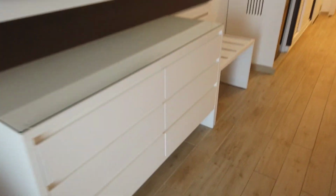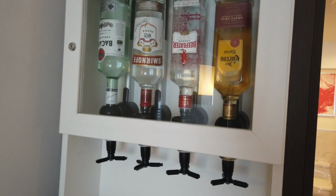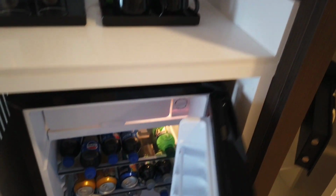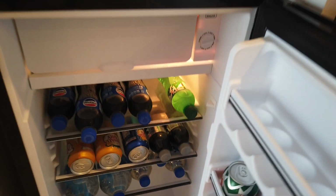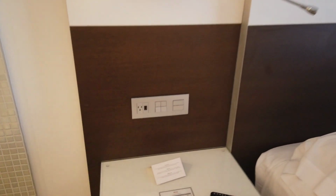Flat screen TV, drawers, a luggage rack. And here's your alcohol: Bacardi, Smirnoff, Beefeater, and coffee. There's regular and decaffeinated. And the mini fridge is well stocked. So there's Pepsi, Fanta, Canada Dry, water, and beer. You couldn't ask for more. How often is this replenished? Every day. And this Riu has 24-hour room service. So that's a nice plus.